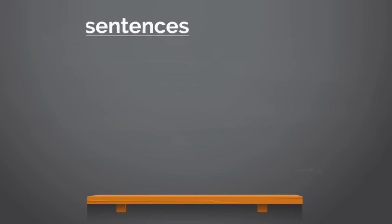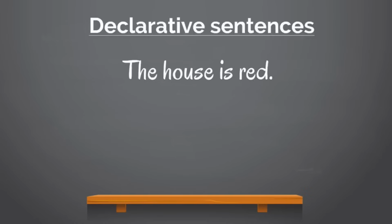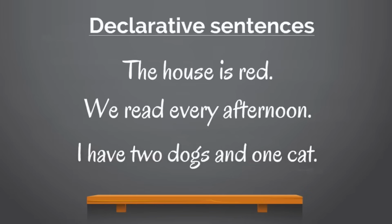Here are more declarative sentences. The house is red. That's definitely declarative. We read every afternoon. And finally, I have 2 dogs and 1 cat. These are all declarative sentences. They make a statement without emotion. They end with a period instead of ending with an exclamation point, like exclamatory sentences do.